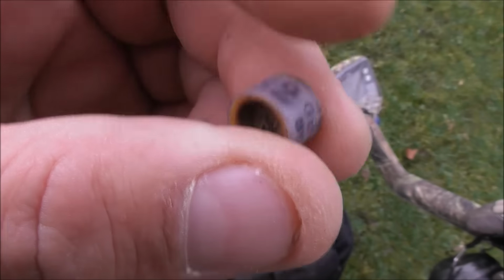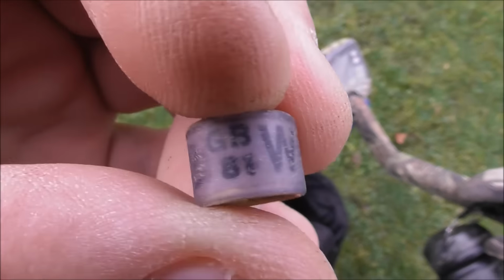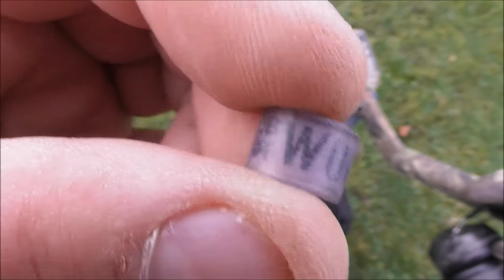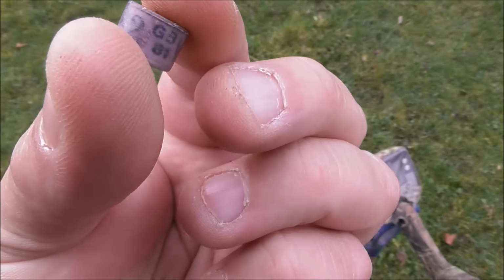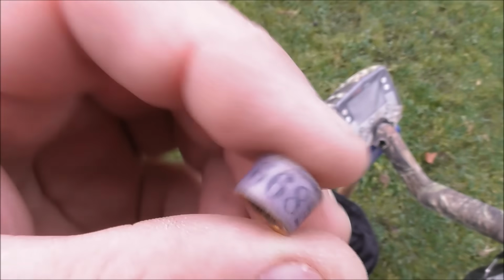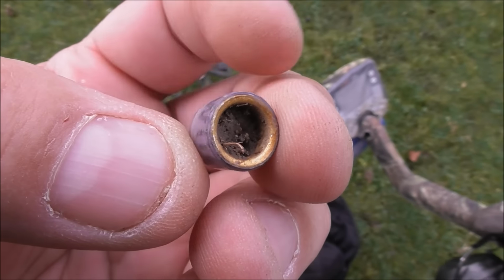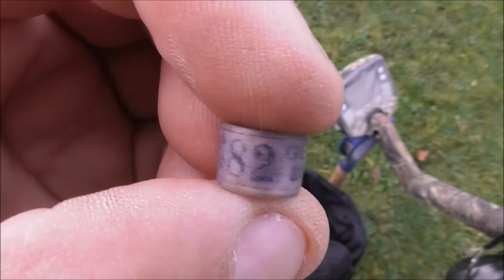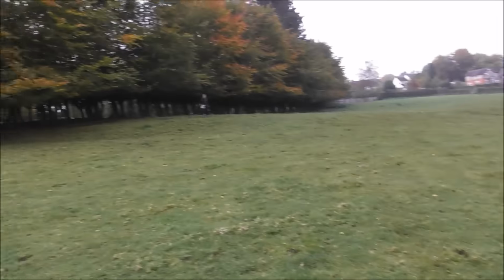And we've just got ourselves a pigeon ring. So I'll read that out for you. GB81 W0682. It's quite a nice one actually, it looks almost gold. Alright, let's carry on then. Let's go find some silver and gold. See you in a minute.